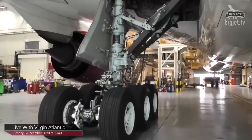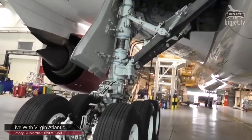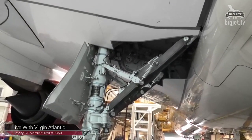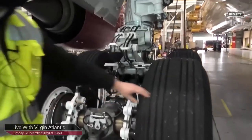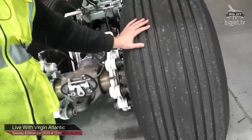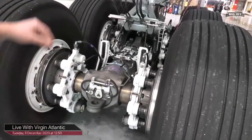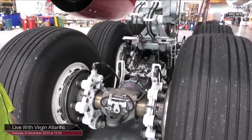When inspecting the gear, it's wheel condition, brake wear, and then just looking for, obviously it's a hydraulic system, so we're looking at all the lines, all the connections, making sure that no leaks. When it comes to the wheels themselves, we're making sure we've got tread, no cuts, no nicks, no abrasions. Again, airports are full of all sorts of damaged pods. That's obviously our biggest danger.